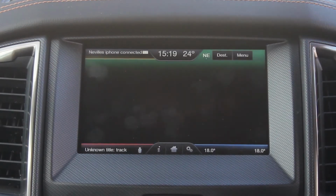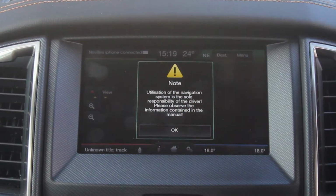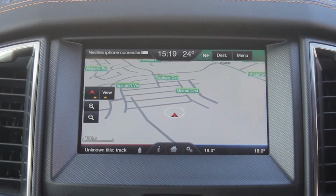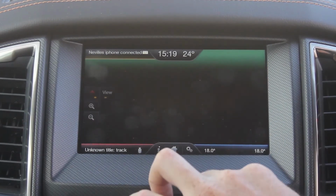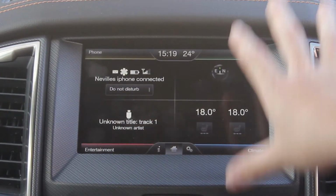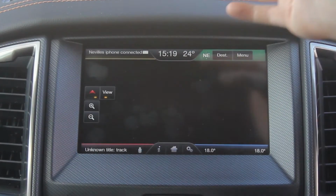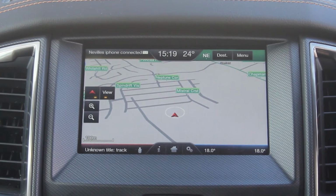And obviously you've got your navigation system, which is nice and clear. It's probably one of the clearer ones that I've seen lately. Obviously back to your home screen, which shows you a bit of a broad view of everything. So you get your iPhone, your music, that sort of thing. And obviously you can tap on which one you want to go to, just like so.